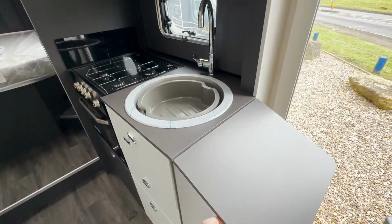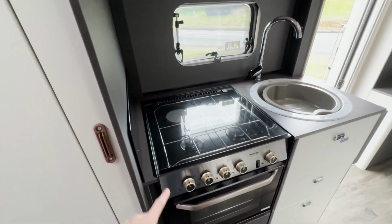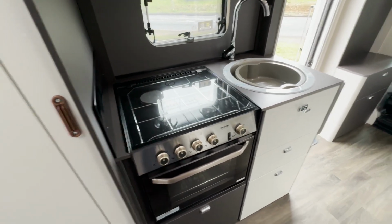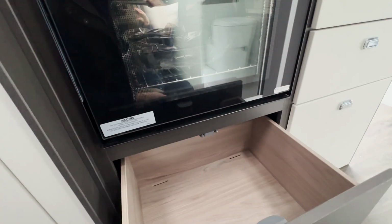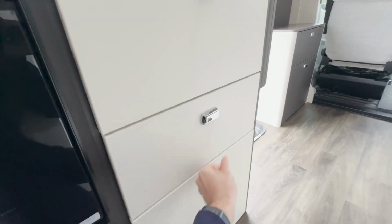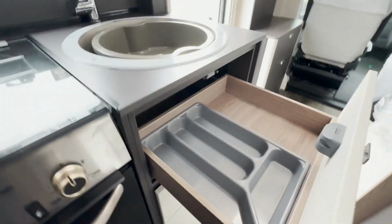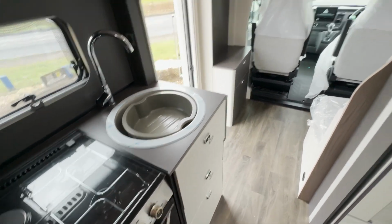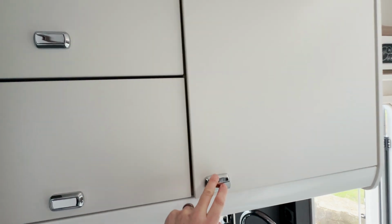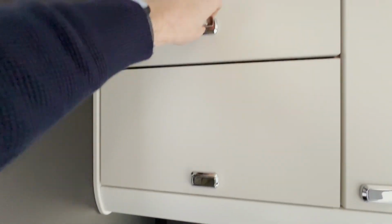Kitchen extends with one of the flaps. Large Swift sink. You do get the Thetford oven and grill with the electric hot plate. Nice drawer below. Drawers and cupboard storage to the side. And cutlery drawer at the top. Nice big tall locker here. You can have a microwave installed in this space. And another storage locker above.